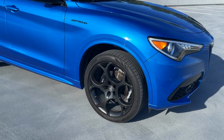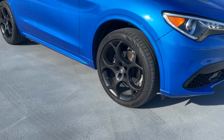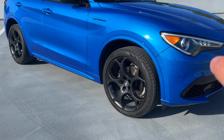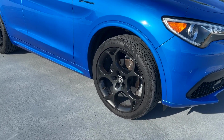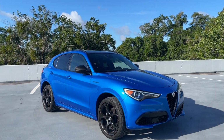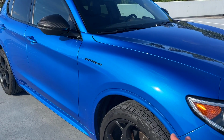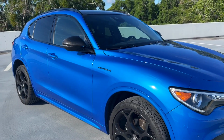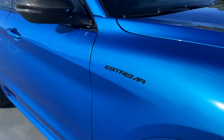You can get 19s on the base Stelvio, 20s as well. Now, the thing about these is, while I love the actual pattern itself, I do wish that they were silver. It would just show that pattern so much better. They actually have a new trim level called the Lusso that you can still order. That has silver wheels that I think are absolutely gorgeous. But I think the whole point of the Estrema was to kind of black out the exterior, hence the black wheels. You're also going to get adaptive suspension and a limited slip differential, just like you get on the quadrifoglio model, though as we see when we get it out on the road, it's not quite as stiff as a quadrifoglio.